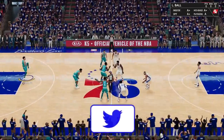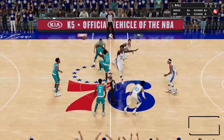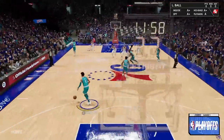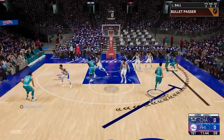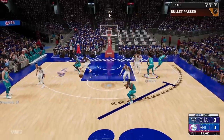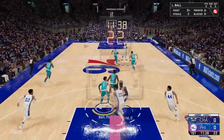Here we go, man. I probably should have upgraded my clamps, especially playing a player like Ben Simmons. He's probably going to run right through me. Here we go. Let's see what happens. Setting down screens for Malik Monk. Okay. Malik Monk. What a way to start the conference finals. Thanks, coach.